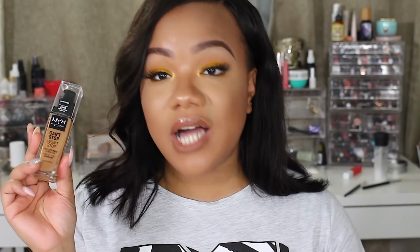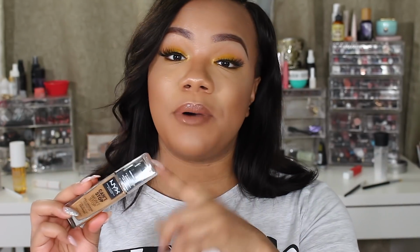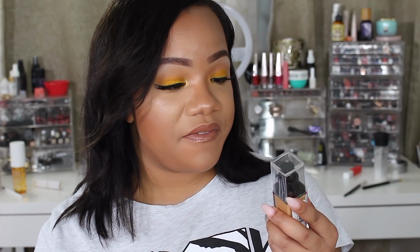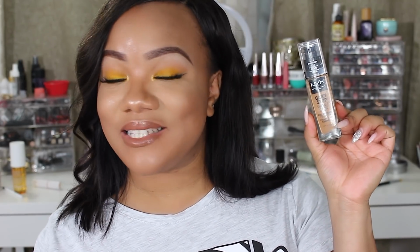Next, Can't Stop Won't Stop Foundation. This is a full coverage, really good mattifying foundation. It has a pump. This foundation is a winner in my book. I am in the shade number, child, this number is ridiculous. It is CSWS F15.9 Warm Honey. So I'm in the shade Warm Honey basically.